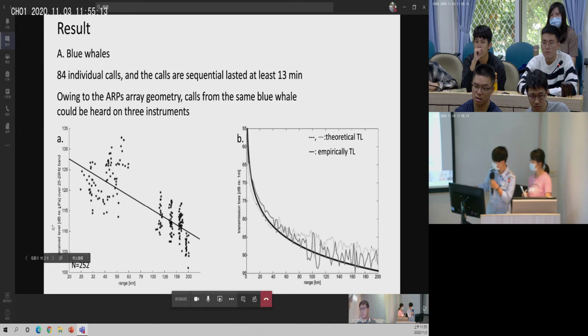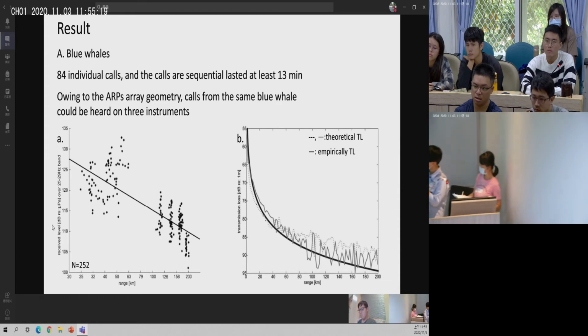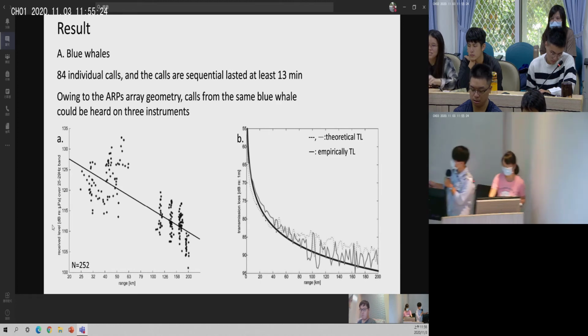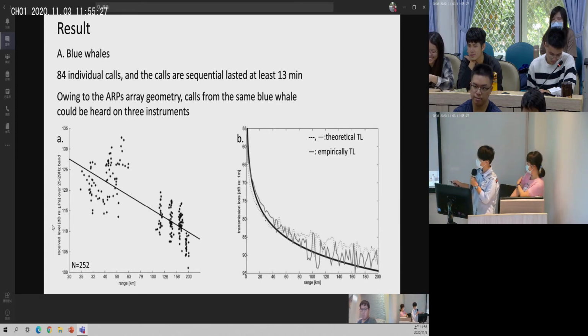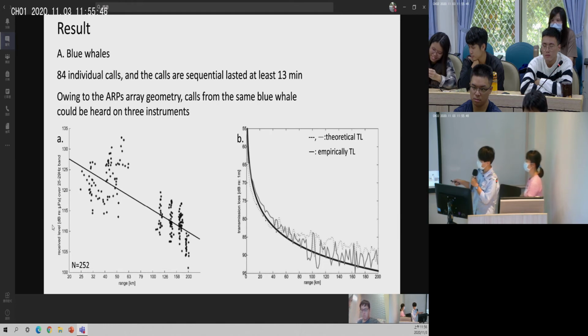You mean this figure? This dot is the receive level that we collect, because there are 3 instruments that can collect the blue whale calls, so we can measure the 3 values of receive level. Then we will use the average of these 3 values to calculate the source level, and this line is the best fit line through the data, and here it shows the negative relation between range and receive level.